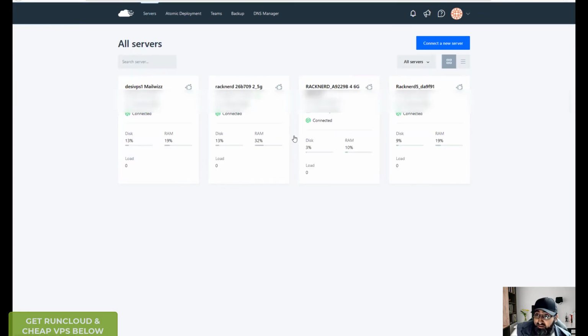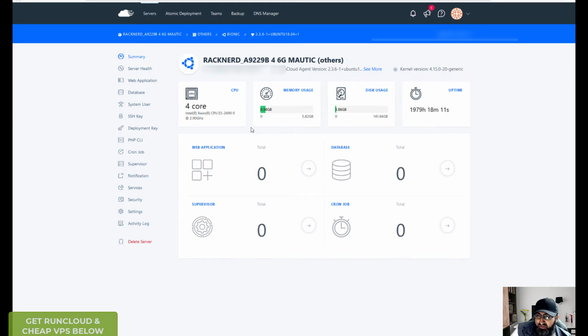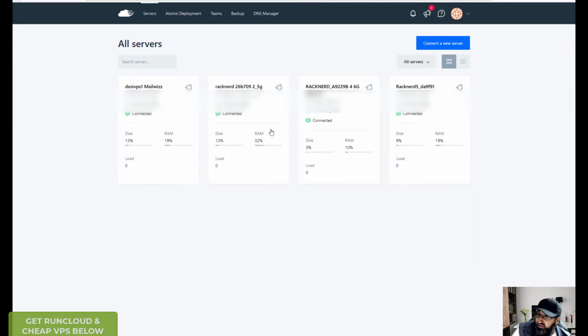Okay, let me go back. This is my bigger Racknet server. I use this for Mautic email marketing. I think it's 4 CPU. Yes, 4 core CPU, 6 gig of RAM. And I use this one for my Mautic email marketing server.